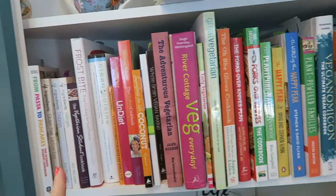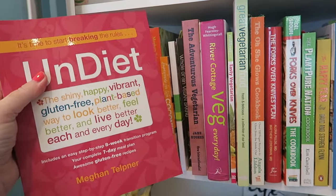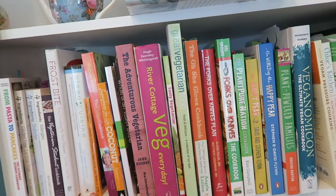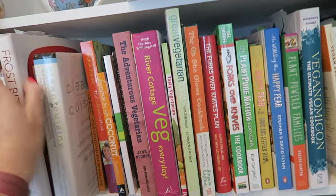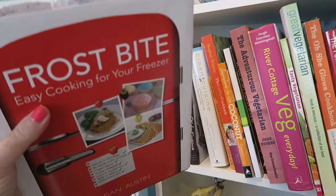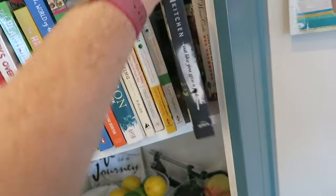I just saw another one here. I think I'm going to get rid of these. Yeah, that one. Again, not bad books, just not what I need. I think this frostbite one can go. There's not obviously much vegetarian or vegan things in there. So that's another one. I think I might get rid of this one.